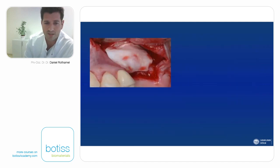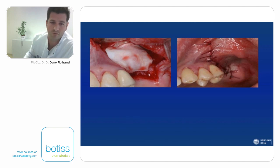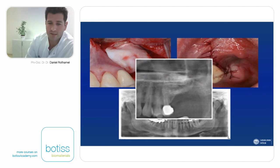Again, application of this pericardial membrane, no double layer technique. We know that the barrier function of this membrane lasts up to 4 to 6 months, so there's no need for a double layer technique. And then the post-operative X-ray. Of course, we didn't equalize the vertical bone defect, but in this non-aesthetic region, we can easily place the implant in a more apical position.